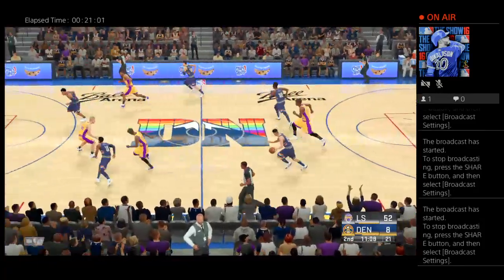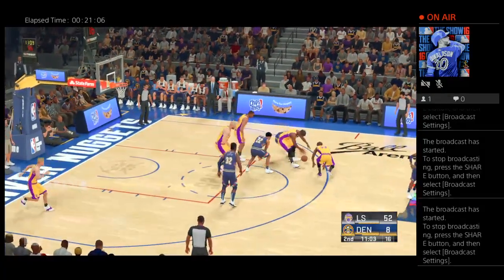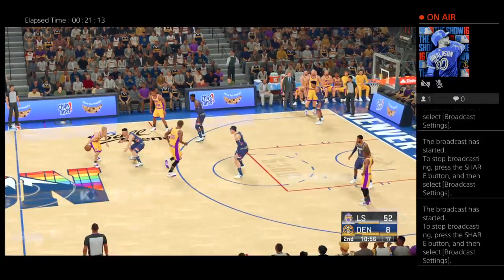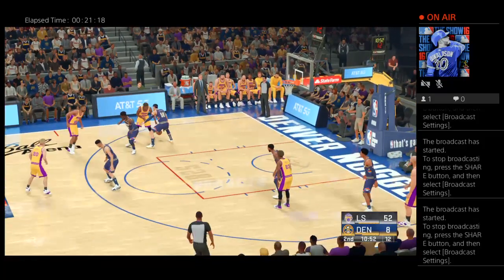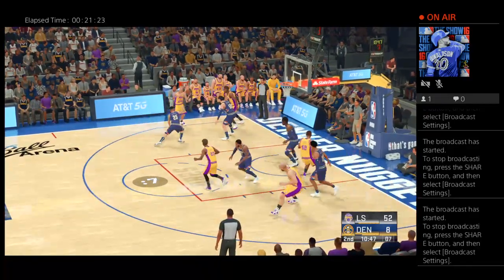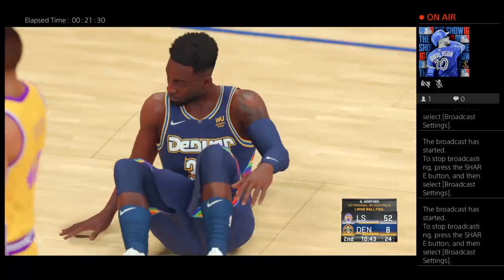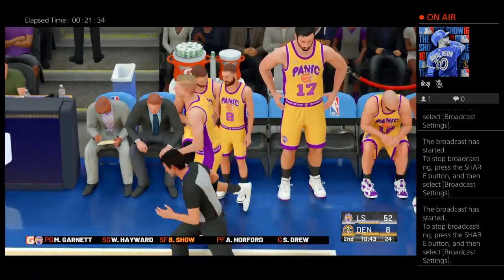Thanks for that. Pass to Morris, to the paint. Tipped away. Quarter number two, with just over a minute of play. Horford outside. Here's Drew, defended by Gordon. It's Hayward on the wing. Here's the machine, five on the clock. And there's the call on Al Horford. That's his first foul. The Nuggets making a switch here. Jokic has checked in.